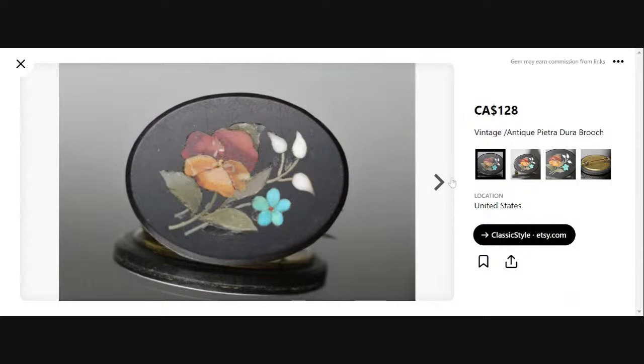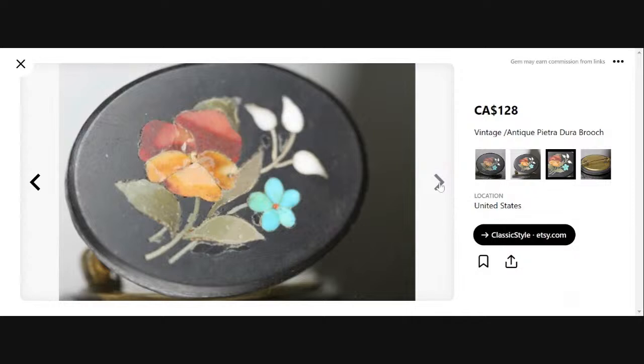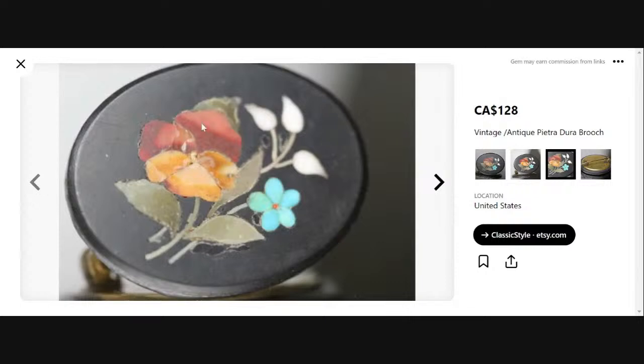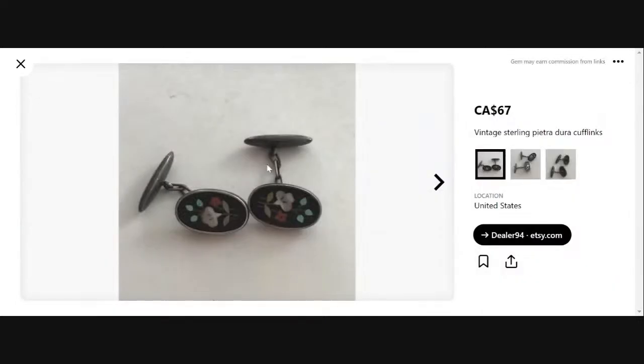Classic style from United States on Etsy. Not too bad. Now, always remember too, when you're looking at these pieces, like we are, zooming in to the utmost degree, these pieces are generally pretty small, so the details that you're seeing will not be as evident, but it's always better to know before you buy.